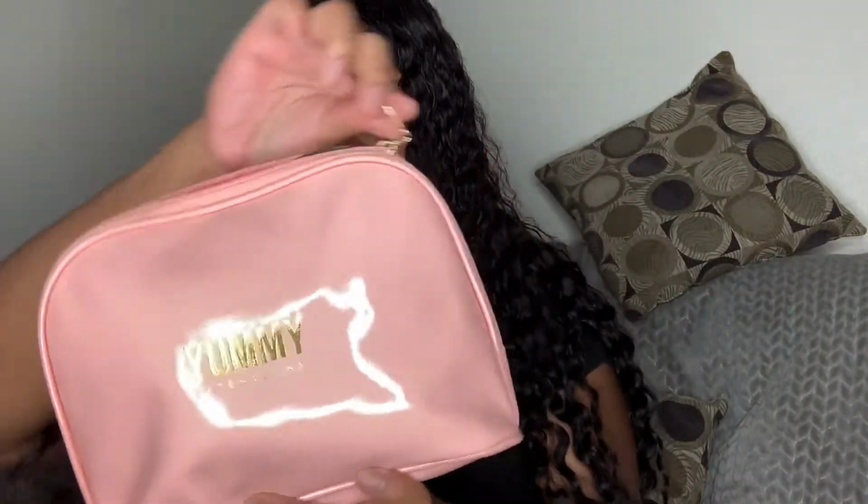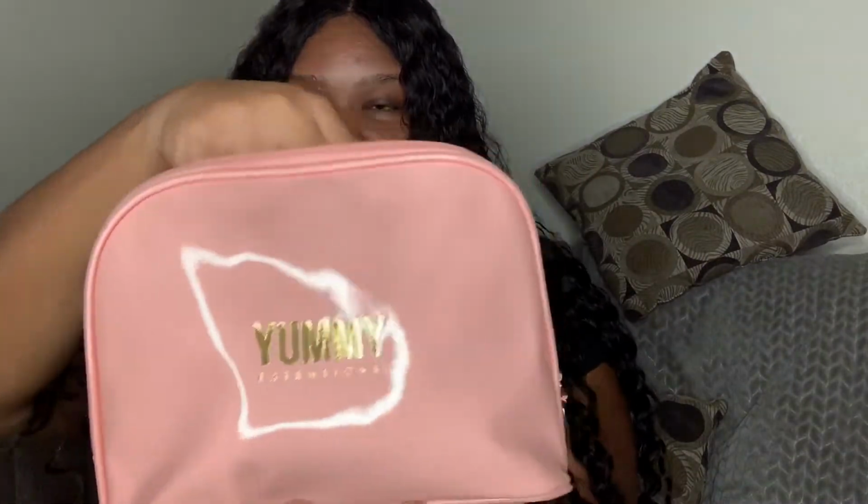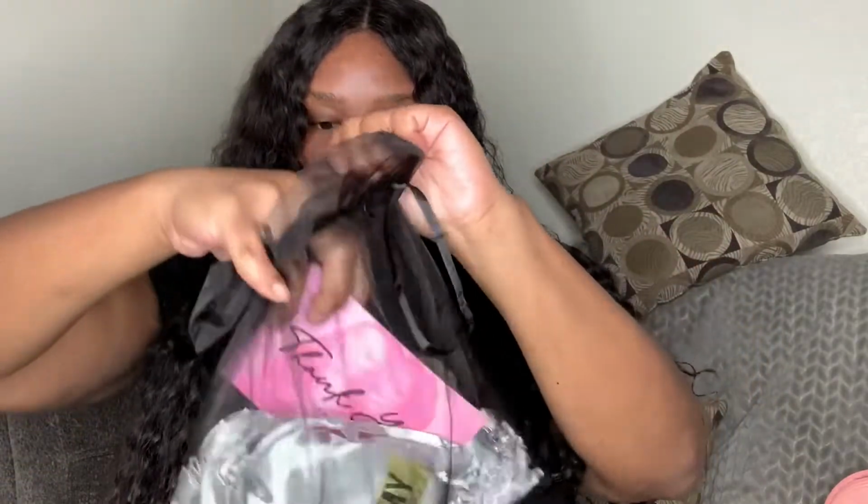The quality is A1. And it comes in a cute bag. And then it comes in another bag. And I ordered so much hair, this bag was overloaded. They squashed everything in there. But what I have left in here is another card with instructions. Oh, 2 cards.